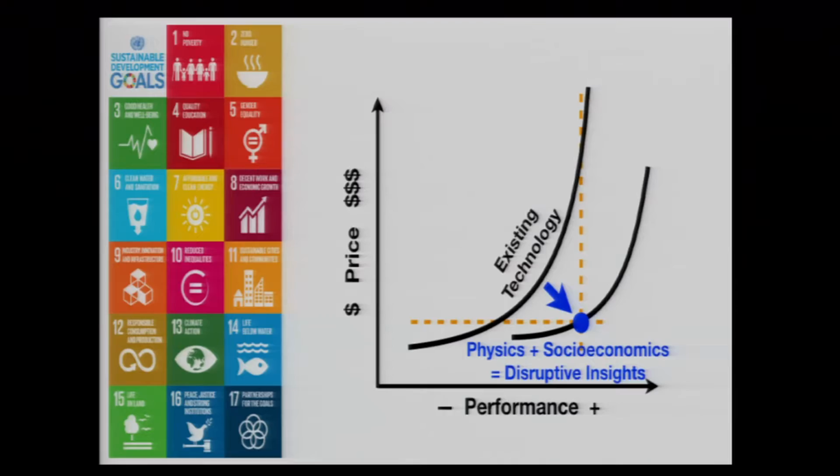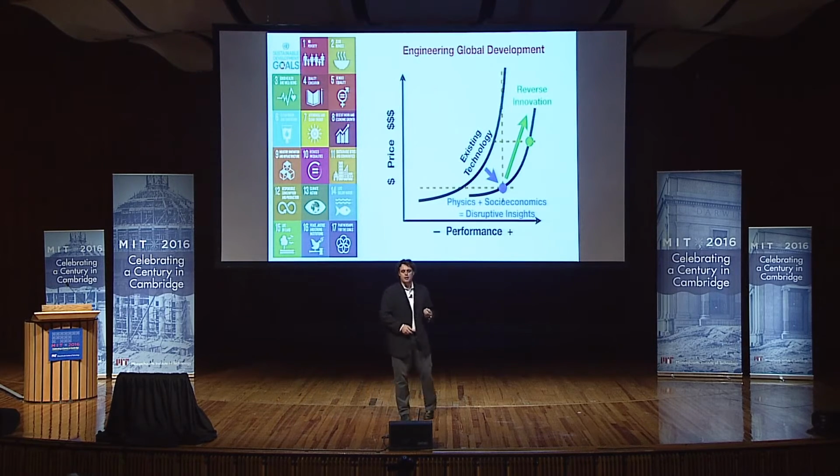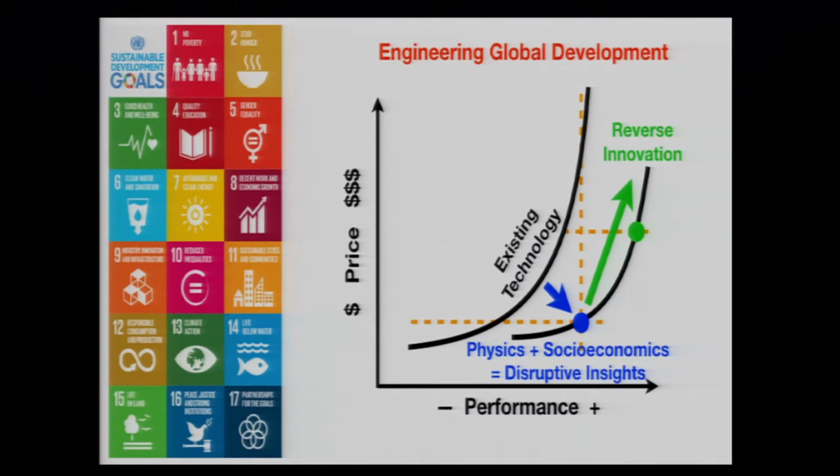And so what my research group does is we try to understand the unique physics and engineering and socioeconomic aspects of emerging markets to give us insights of how we can make that disruptive leap. And once we do make that leap, that's exciting because we can envision a whole new technology curve that grows out of that point. We can understand price points of wealthy markets, and we can create a whole family of solutions that serves rich and poor markets alike. And we call this process in my group engineering global development. And this is what we apply to every one of our research projects.